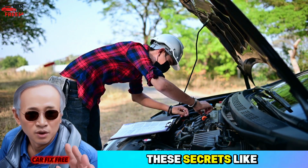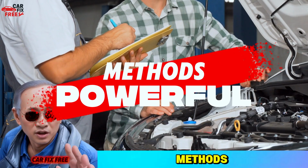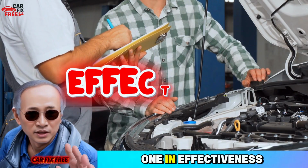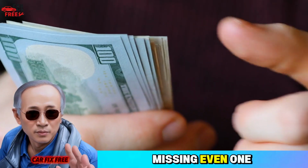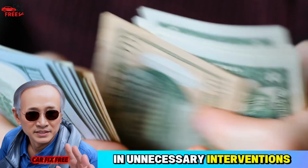Mechanics protect these secrets like treasure. But today I am giving you their most powerful methods. Stay focused because each tip surpasses the previous one in effectiveness. Missing even one of these techniques could cost you thousands of euros in unnecessary interventions.